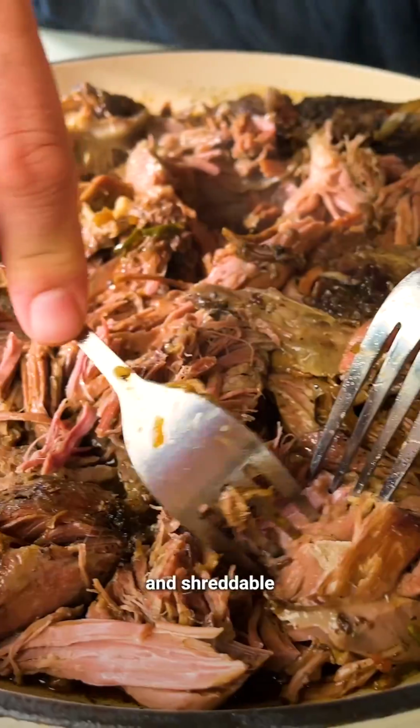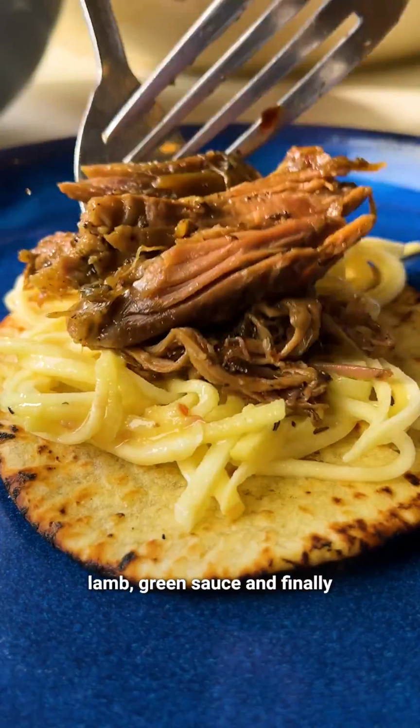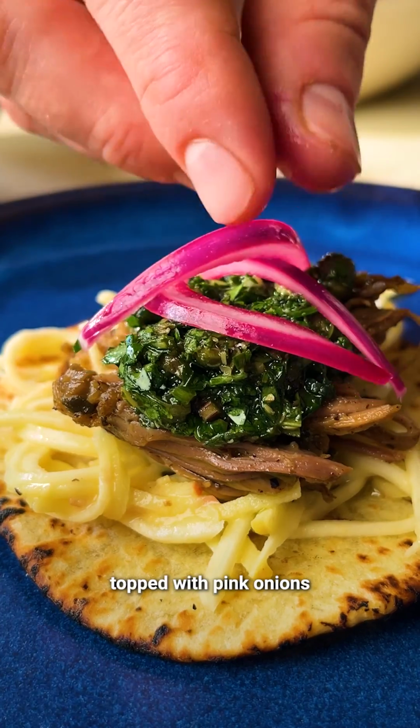After my lamb cooked for 4 hours, it was meltingly soft and shreddable. Time to assemble the tacos. Toasted flatbreads, remoulade, lamb, green sauce, and finally topped with pink onions.